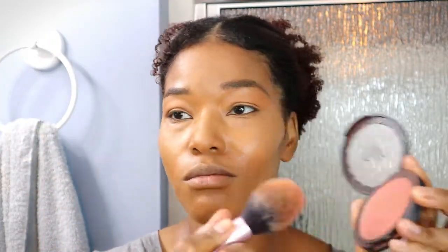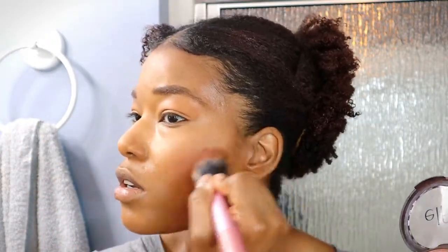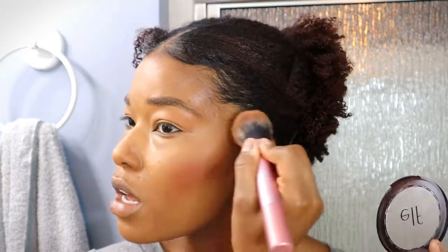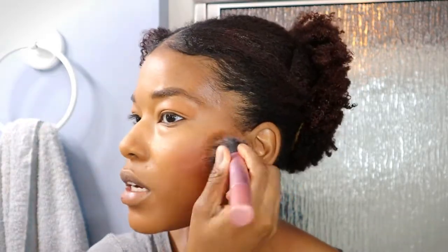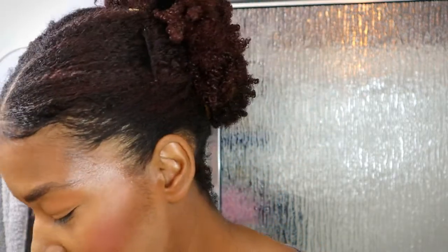This is Always Rosy. It's my favorite blush. I use it all the time. A little bit goes a long way. Super pigmented. And I just love that I can just apply and it's there, you know? Now, it might seem like much, but I'm the type, I need to see the color. And don't worry, it's all gonna go away very soon.